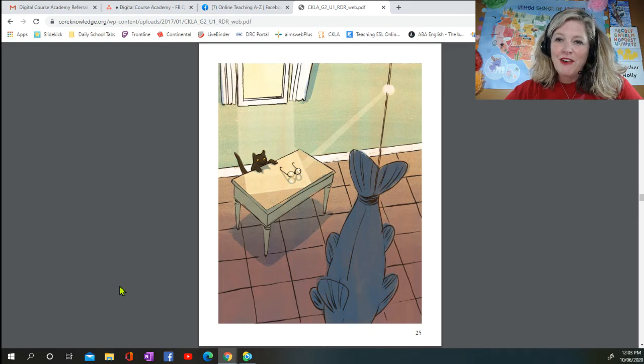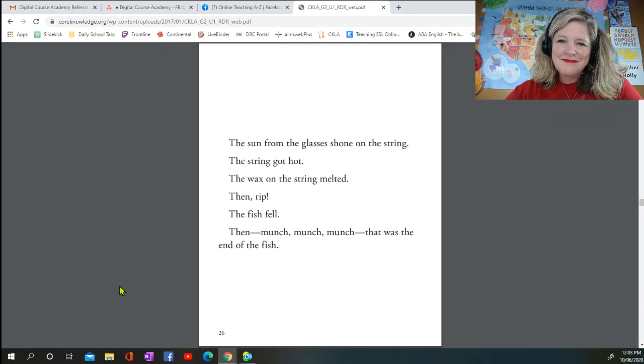Interesting. He's MacGyver-like. The sun from the glasses shone on the string. The string got hot. The wax on the string melted. Then rip! The fish fell. Then munch, munch, munch. That was the end of the fish.